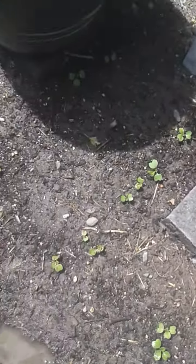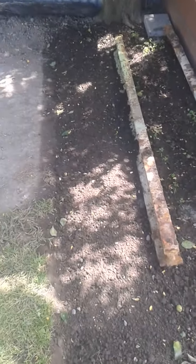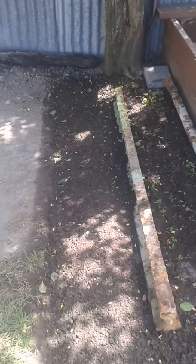Got turnips down here. Spring and early summer is a great time to get all of your root crops in the ground. So here I've got little rows of carrot seedlings. They'll be huge in a couple of months. They won't take too long. I've got a whole row of parsnip down here. So those will be ready in a couple of months too.